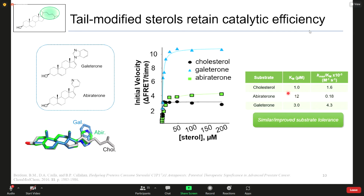But a better indicator is what's known as catalytic efficiency, which considers both the rate of catalysis and the binding affinity of substrate and enzyme. Here we see that abiraterone is within about tenfold of cholesterol, and galeterone actually appears to have improved efficiency over cholesterol, which was surprising, as this was one of our first sterol analogs that behaved apparently better than cholesterol.